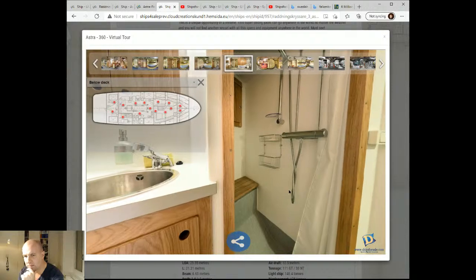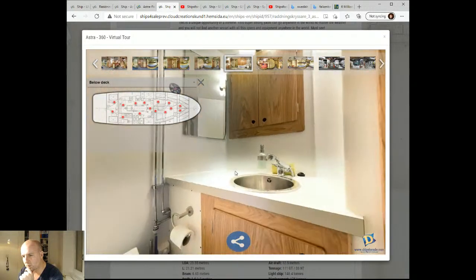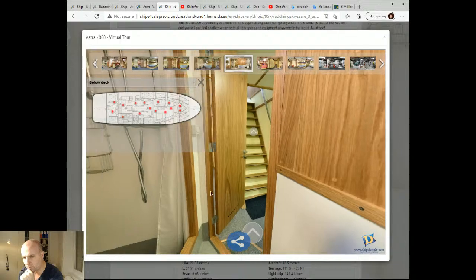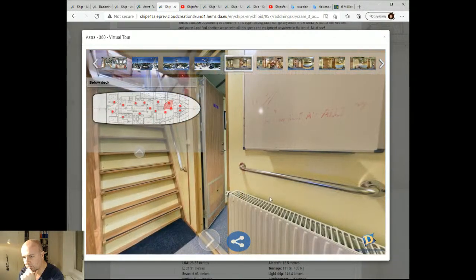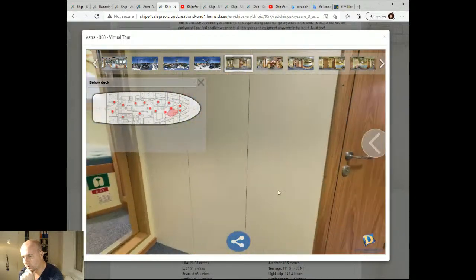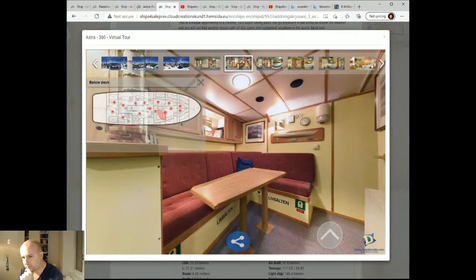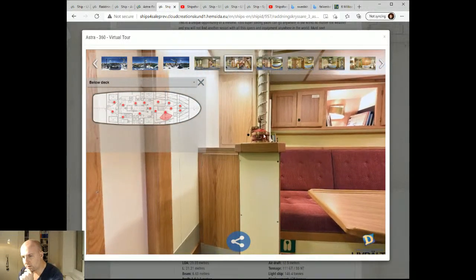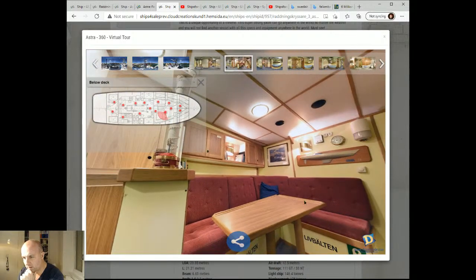This is another shower. Okay, another shower bathroom. Okay, you've got a little seat in there. I guess if it's too rough, you can have your shower sitting down. I'm a little bit disoriented now. Okay, I just want to see what this is. I don't know, it just looks like decoration.